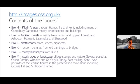Another box of ancient forests, about 13% of the collection is of forests. And then the miscellaneous boxes, there's a whole box on obstructions that we'll see, which reflects the Open Spaces Society campaign to open up footpaths, remove obstructions on rights of way. There's lots of other generic county landscapes, I've called them, sort of one or two from each county to represent the counties of the UK, although not all of them, and stock types of landscape, particularly Castle Combe in Wiltshire and St Mary's Abbey in East Malling in Kent.